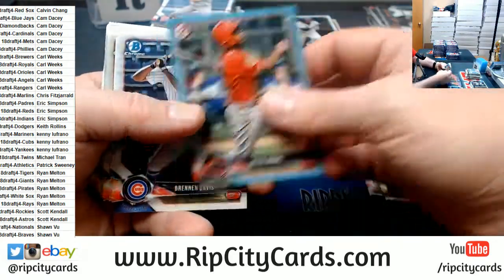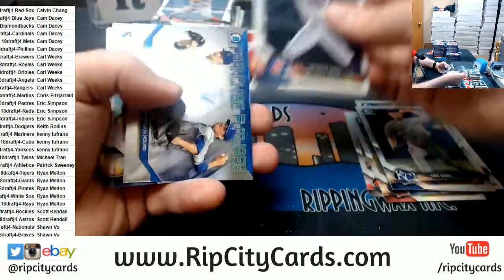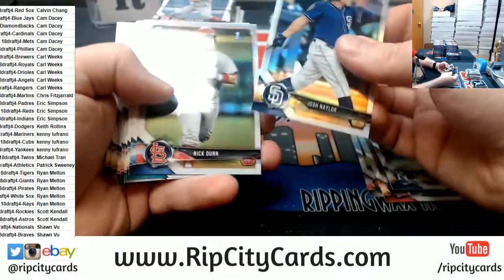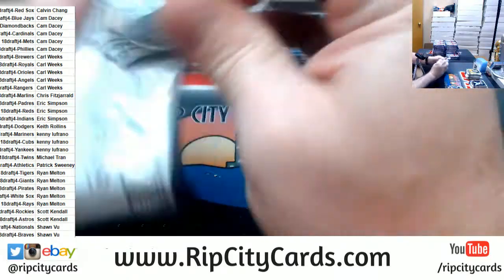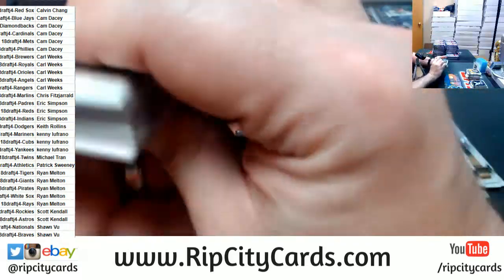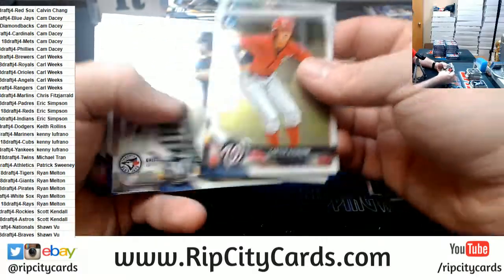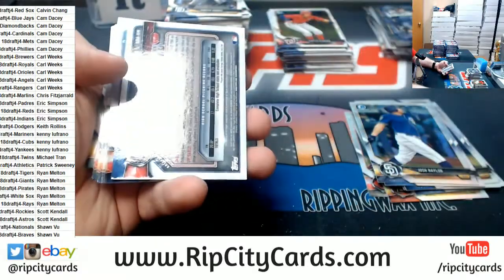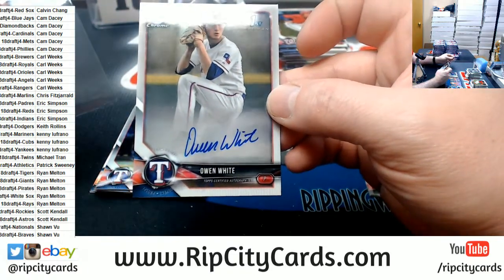Jeter Downs, $4.99. Reds. Owen White, Rangers.